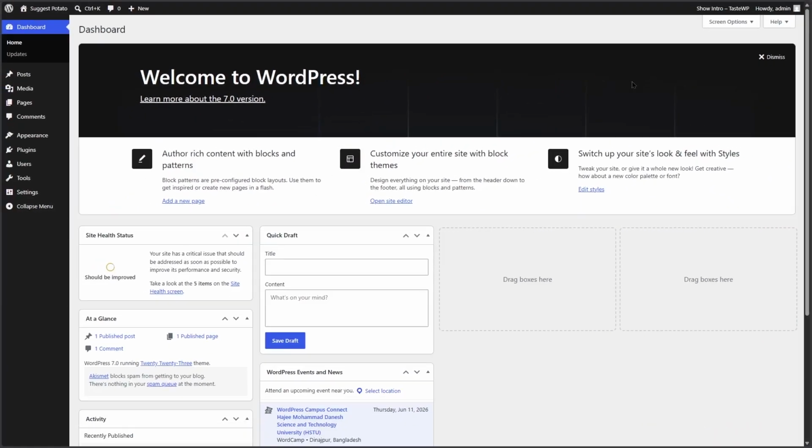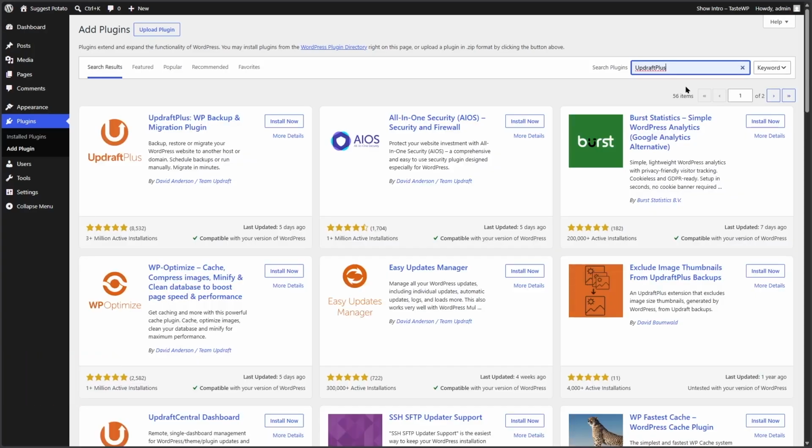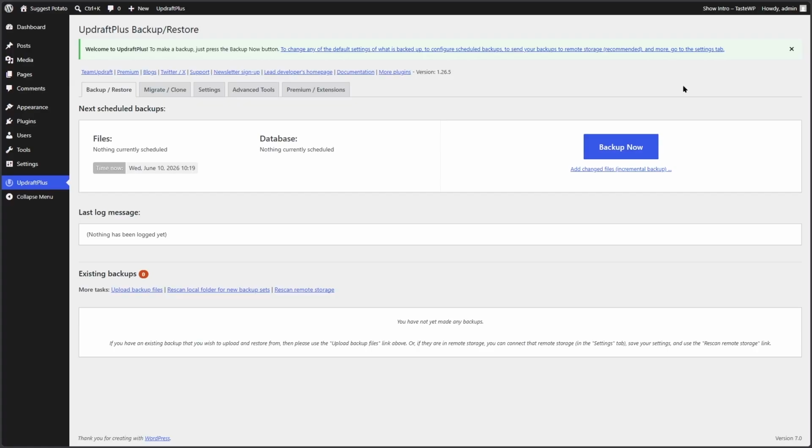The first thing we are going to automate is backups. To automate backups, we're going to use a plugin called UpdraftPlus. You can find this plugin in the plugin repository right within WordPress admin. Right after you install and activate UpdraftPlus, you can find it in your WordPress dashboard. You can back up your site manually, but it also allows you to schedule your backups, automating the whole process.